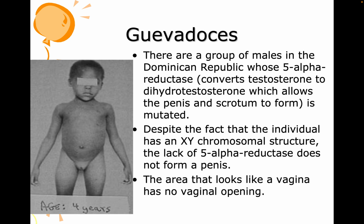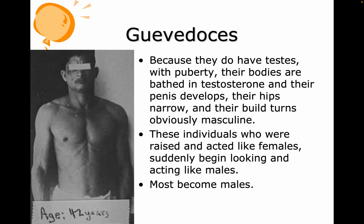There are a group of males in the Dominican Republic whose 5-alpha reductase, which converts testosterone to dihydrotestosterone, which allows the penis and the scrotum to form, is mutated. Despite the fact that the individual has an XY chromosomal structure, the lack of 5-alpha reductase does not form a penis. The area that looks like a vagina has no vaginal opening. Because they do have testes, with puberty their bodies are bathed in testosterone, and their penis develops. Their hips narrow, and their build turns obviously masculine. And this is an individual with that problem at age 42.